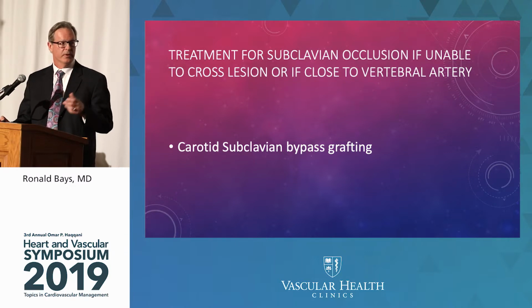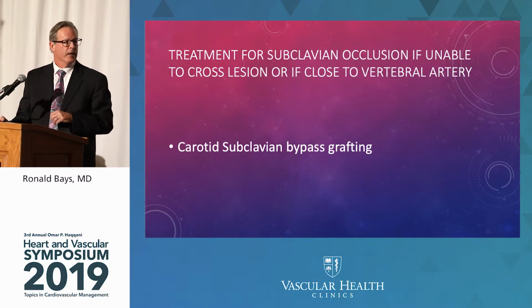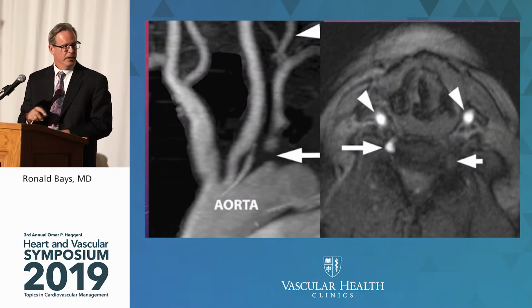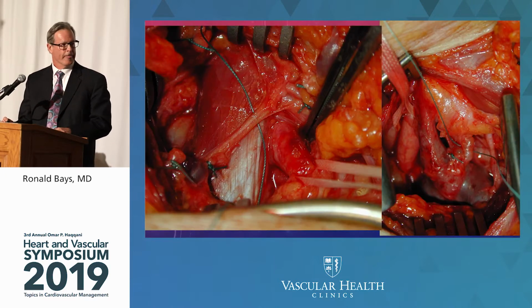So treatment of subclavian artery occlusions, if you're not able to cross the lesion, or if the lesion is too close to the vertebral artery, is typically done with the carotid subclavian bypass graft. Here's an example of an occluded artery here. Potentially you could try to do a retrograde access and stent it, but if you try and you can't do that, or if it's too close to the vertebral artery, then you need to do the bypass.